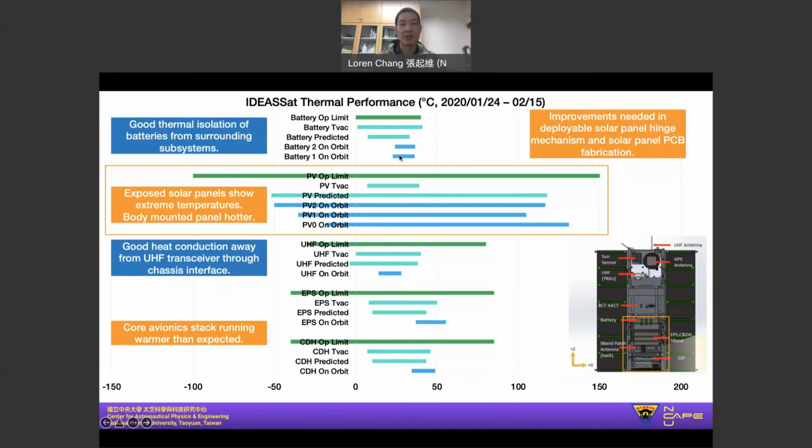And finally, the blue bars correspond to the actual temperature ranges observed in orbit. You can see that the on-orbit temperatures are all within the operational limit, which indicates that our thermal analysis and control design was quite successful. We noticed, of course, that our solar panels, which were directly exposed, experienced the largest temperature range.